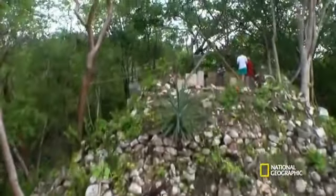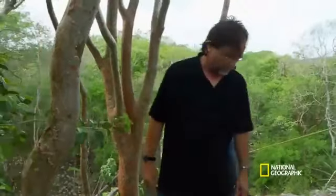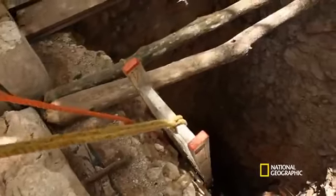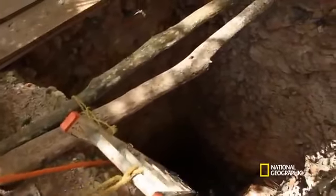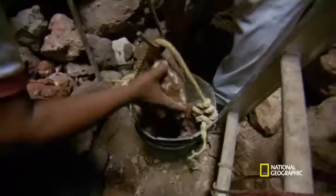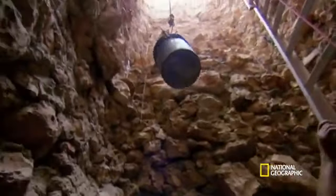The ancient Maya often placed royal tombs under pyramids. So on a hunch, archaeologist George Bay decides to sink a shaft straight through Kiwik's pyramid. Bueno, para arriba. Vámonos.